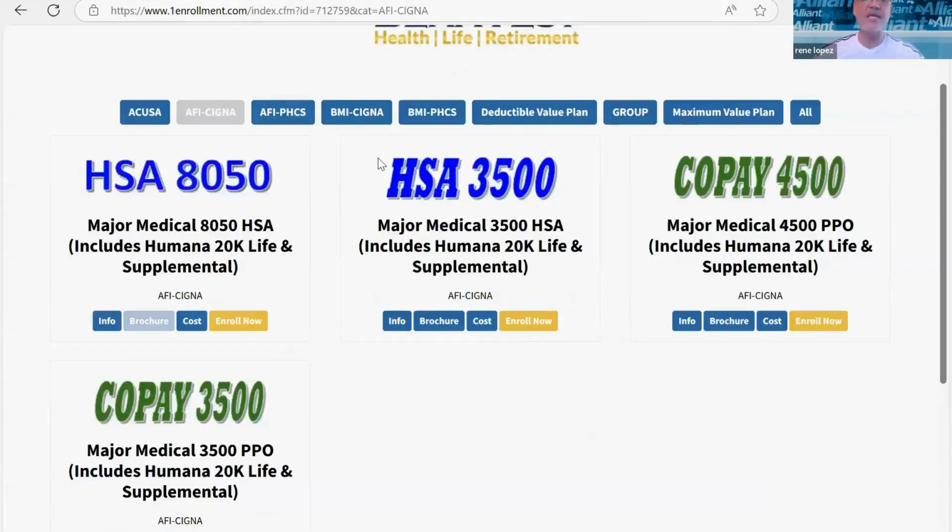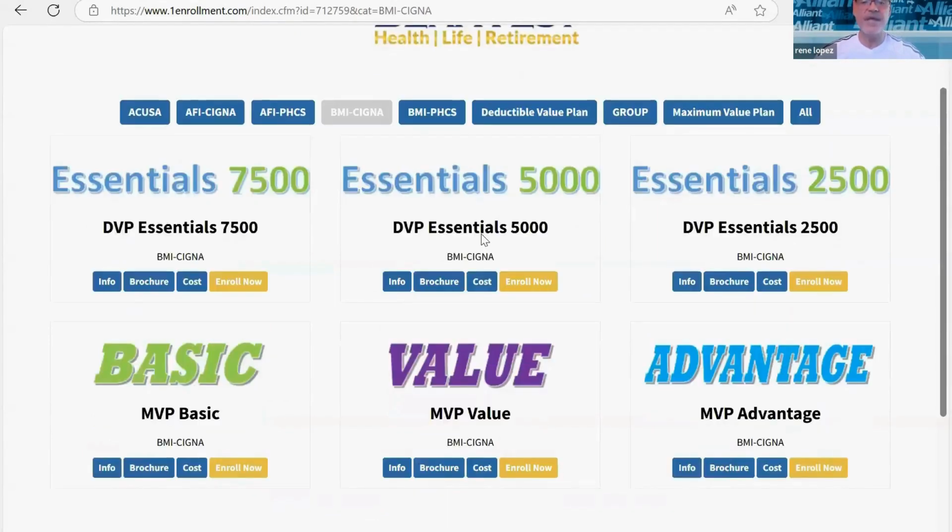Now, when we go back here, we're going to go back to BMI Cigna. Now, what is the difference between these and the major medicals? They're going to be a little bit less expensive. The ones on the bottom have 0 deductible, all copays. The ones on top are more limited medical plans, but they are less expensive.